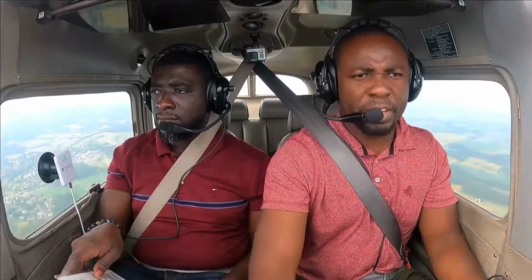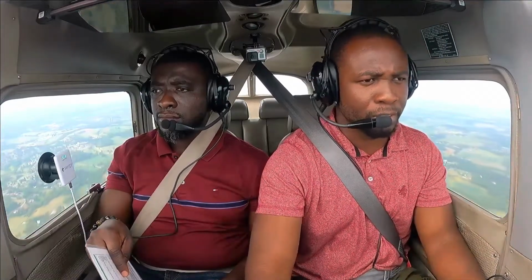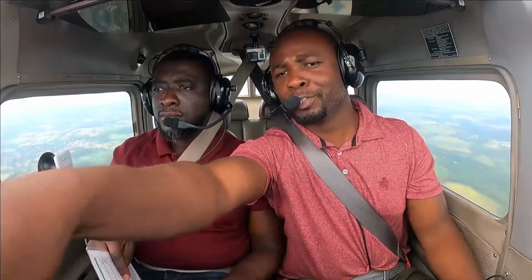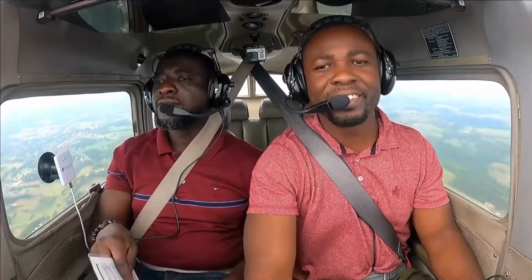Carroll traffic, Cessna 2621 Zulu, about to overfly the airport, 2,500 for the teardrop approach, runway 16. There's also a plane that maybe just took off on the runway. I don't know if you can see it. Yeah, I can see it. Let's go back up.